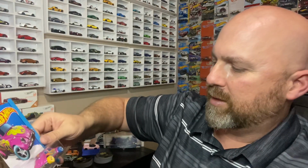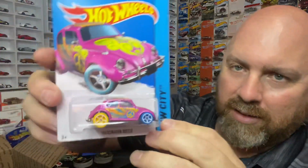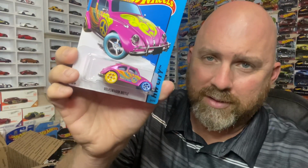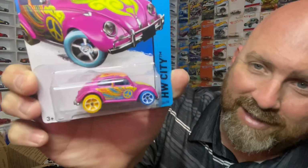Jumping in, next car. Oh wow, look at that. Volkswagen. That is cool. Got the peace sign on it for Hewitts. Peace. No, I like that. I like that a lot. Right on.